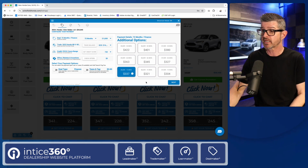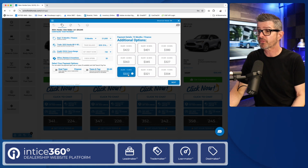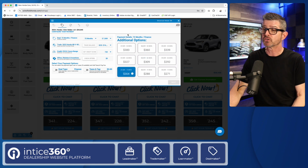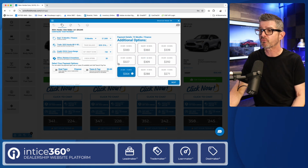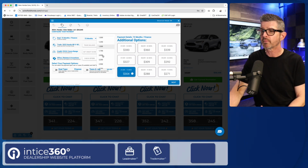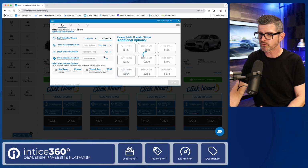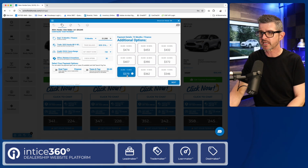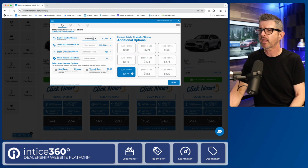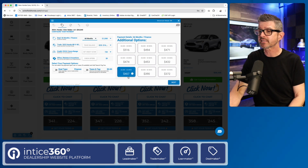So if I'm a customer who says, well, 337, I actually want to be at 304 per month. So I click that. It's going to restructure my deal to get to 304, but then I see that it would take $7,000 down, but I only want to put $2,500 down. Now that's going to put my payment to 379, but that's going 72 months. I want to go 54 months or 66 months. Actually, let's go 66 months. So now 66 months, 407, $2,500 down.